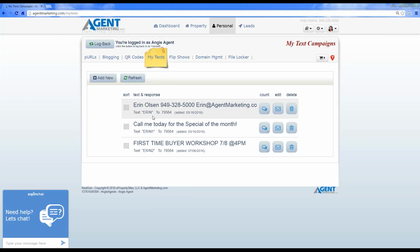So if you're looking to generate leads, keep in mind the squeeze pages, and keep in mind these custom text code campaigns are really going to be helpful. Again, you can create a text code campaign about anything you want. You could do a first-time buyer workshop, a special of the month, your contact information, or maybe one for your personal website. When they text your name and get the text message back, it has your website on there, so they can click on it and go to your personal website.